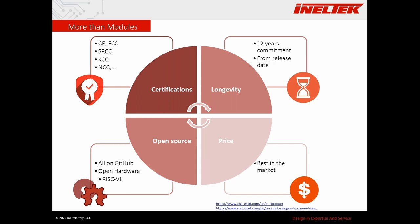Another strong feature is that it's strongly focused on open source. You will find the software and the firmware on GitHub. It's open hardware, meaning that you can find the schematics of all the modules and the evaluation kits. And with the new cores, which are based on RISC-V, you can even say that Espressif has become an open architecture company, so you can also know about the architecture of its cores. And for sure, especially at the beginning, a very interesting feature is the price. You won't find another Wi-Fi module with the same price as Espressif. So these features are some of the reasons why Espressif has become the world's Wi-Fi modules leader.